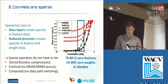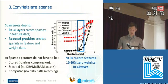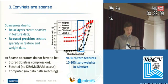The second thing we saw is that ConvNets are very sparse. This is due to two reasons: the ReLU layers that are placed in between, and also the reduced precision that we discussed on the previous slide. If you look at the example here on the right, these are some plots for AlexNet. If you look at the usable range from 5 to 10 bits, the sparsity in AlexNet is very high. Up to 70 to 80% of the intermediate features are 0, and up to 10 to 30% of the weights are 0 as well. This is also something we can exploit by doing lossless compression, for example Huffman coding. We don't have to fetch these zero data values, and we don't have to use them for computations. So if you combine all of these techniques, we can really get to very energy efficient hardware implementations.